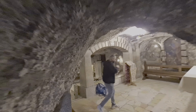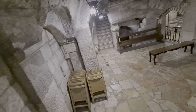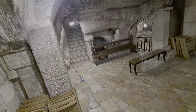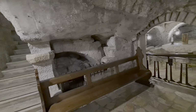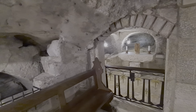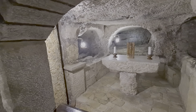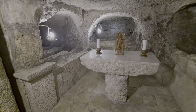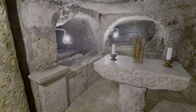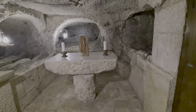But there are so many things to see here. For example, we know the story. King Herod wanted to find Jesus. He didn't know where Jesus was, and the three magi didn't actually help him. Then he decided to kill all the children from age 2 until day 1. Those are, according to what we believe, the innocent children's tombs. Here and here.